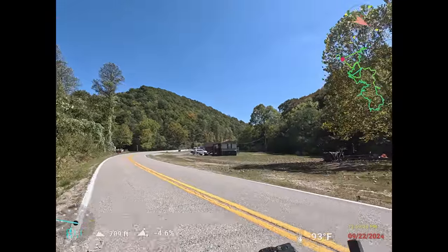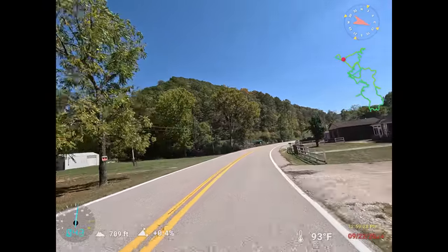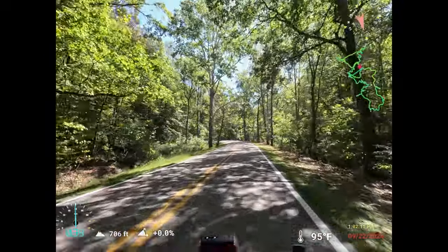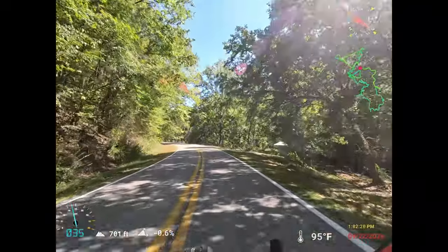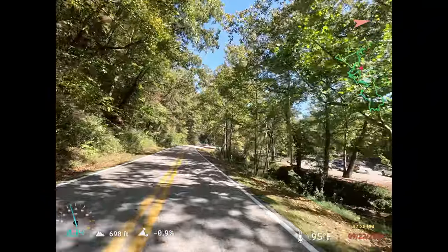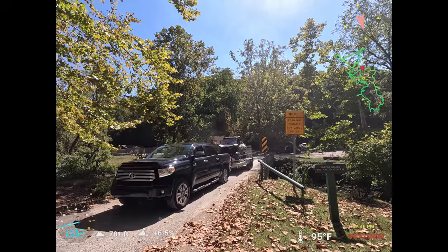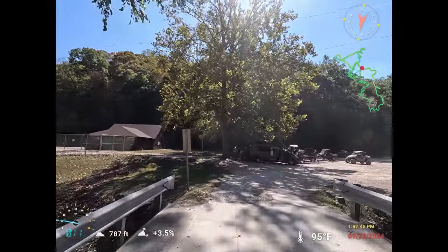This is the road that runs from the deli to the trailhead, or the trailhead to the deli, whichever way you are going. We're headed back to the trailhead. Trucks and trailers. We must be at the trailhead. 95 degrees on the thermometer, so it's gotten a little bit warmer, but it's still a really nice day.